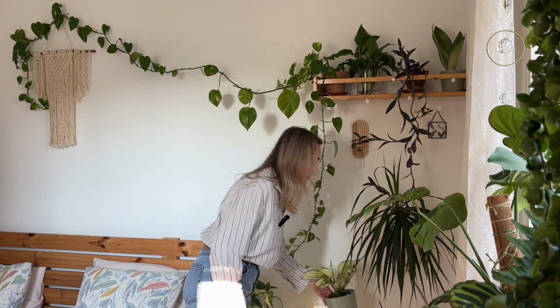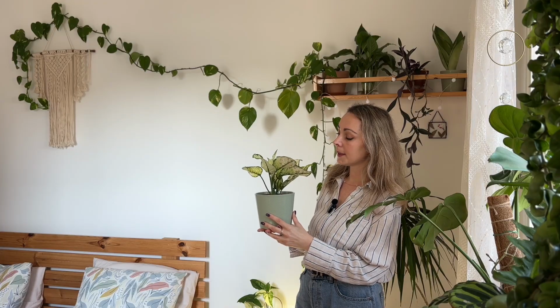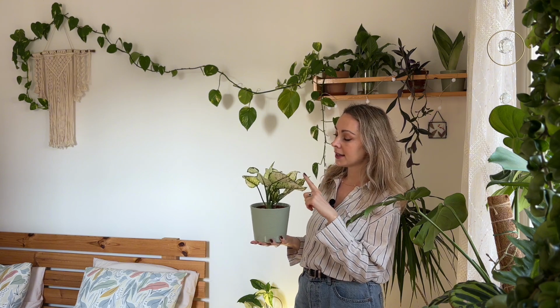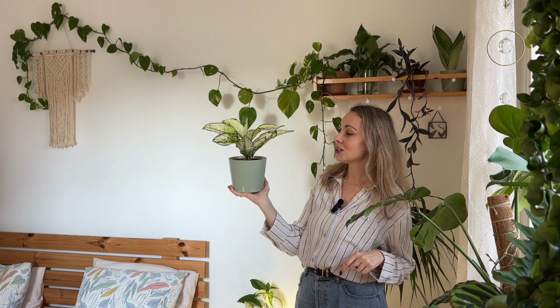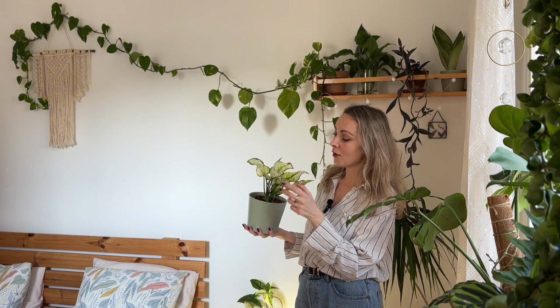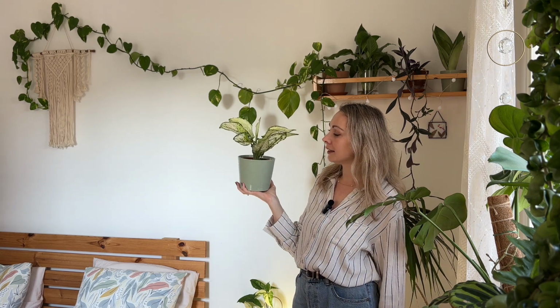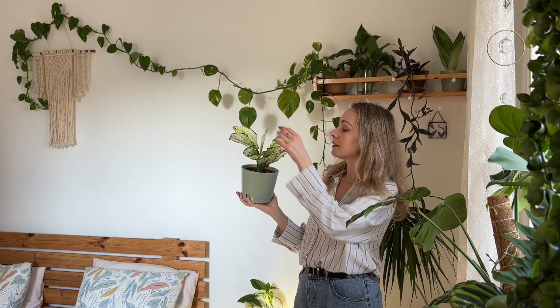To the next plant. This is my Aglionema First Diamond. If you have seen my previous plant care video, in that video I separated this plant from a bigger Aglionema, and I just wanted to add this beauty to this space behind me also. And I chose this one because it doesn't need a lot of light. It does get bright indirect light, but I think it can live in medium light also, and it is going to be happy. As you can see, there's a new leaf and the variegation is so beautiful.